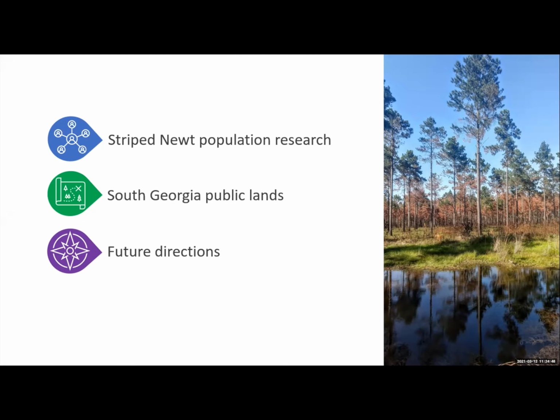Then I'll be shifting to talk about the role of the public lands in these conservation efforts and sort of the future directions where I'm hoping to take that aspect of my research.